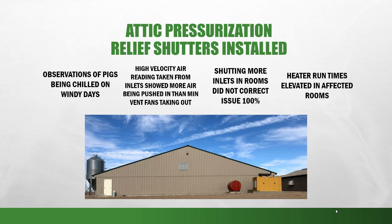Guys were shutting inlets. Let's stop the air from coming in. So we would pop all the inlets up. Well, then the wind died, and they'd have to go back out there at night and open the inlets up again, the ones we shut to minimize that air being pushed in. So what did we do? We had to get rid of the pressure in the attic.